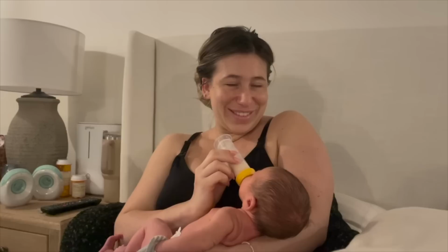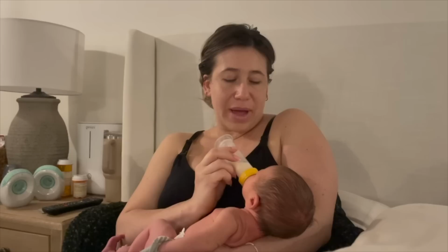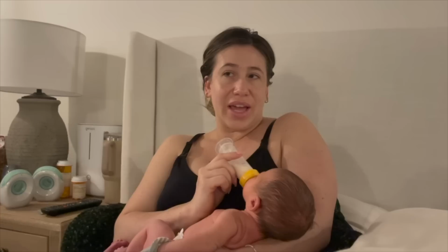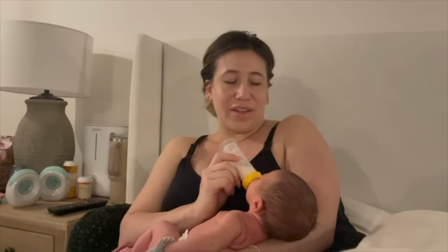What part do you feel better about, just feeling more informed? I feel better knowing that she's getting the nutrients she needs and she's eating. And however she eats, it doesn't matter. A fed baby is a happy baby. And I just want to make sure she's good. And I think that gives me a little bit more peace of mind.